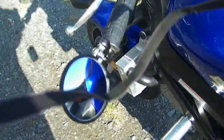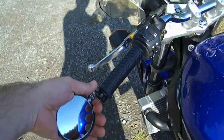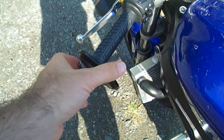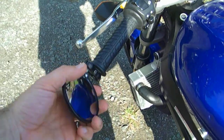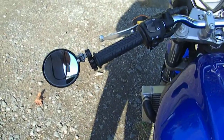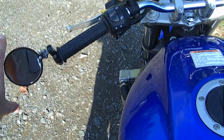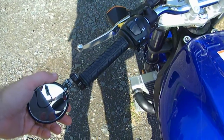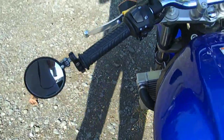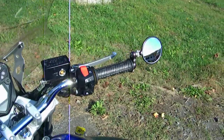Has aftermarket mirrors, and these fold in and out of the way. If you tip over, they can be saved by folding in. They also offer really good visibility. They're pretty low but pretty wide, and they give you a good chance to see what's behind you because they're not looking at your shoulders or at your jacket like most sport bikes do.